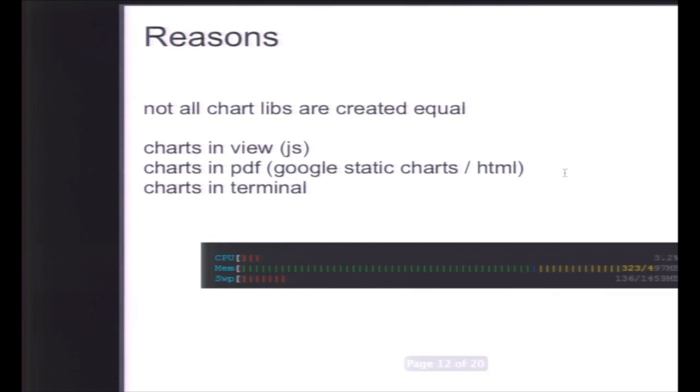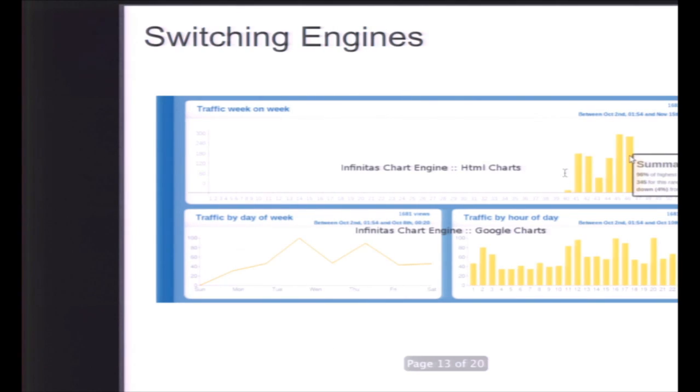The reason to do this is that the chart libraries are good for certain things. In the views you have fancy JavaScript ones. If you want PDFs, you need static ones like the Google stuff. You could even build charts for the terminal, something like in HTOP if anyone uses that. You can easily create an engine for that. So this is kind of what you do. At the top is the HTML engine that generates charts using tables and stuff, and down the bottom is the Google Charts one. It's exactly the same code that generates both.